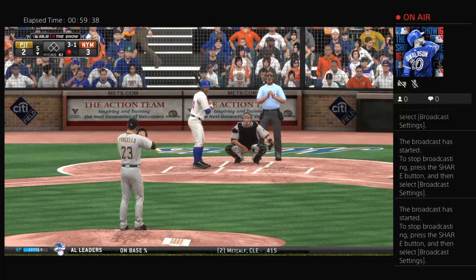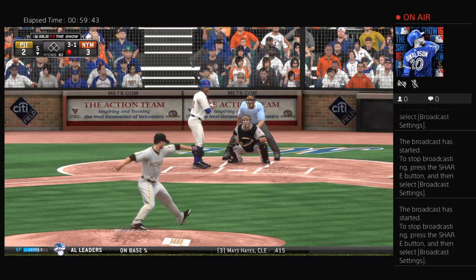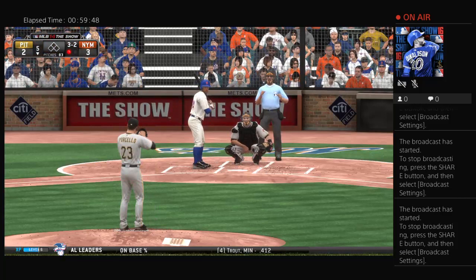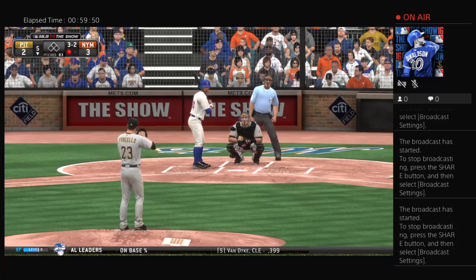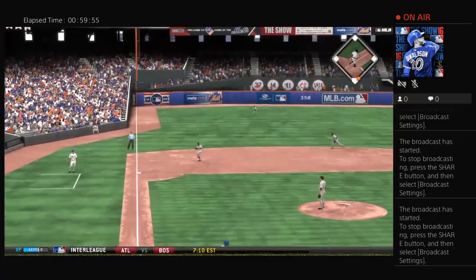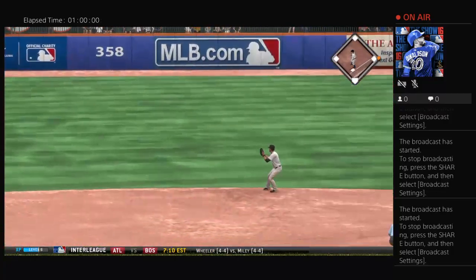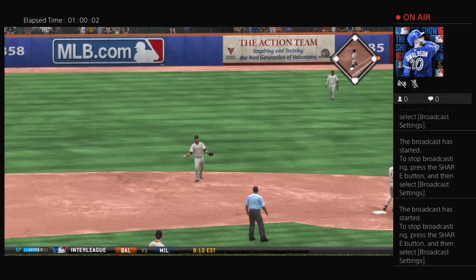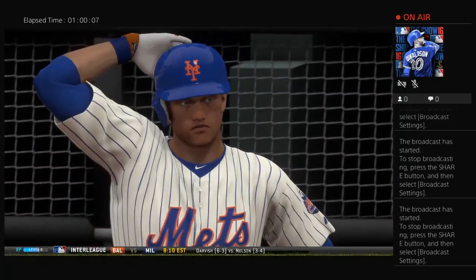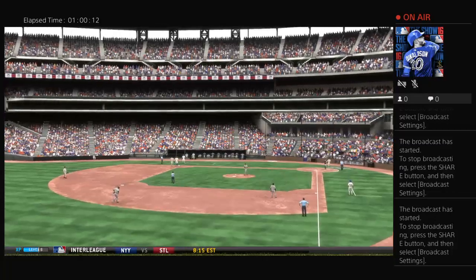Bases are empty. 1 man out. The 3-1. Good sinker that time as he gets a piece and chops it foul at home plate. A ball hit hard to the left side. A couple of hard-hit balls here to start the inning. Well, the first one found a glove, but not this one, though. He's on with a 1-out single.